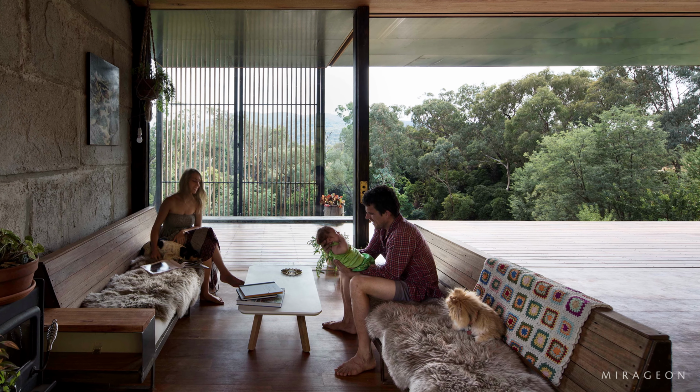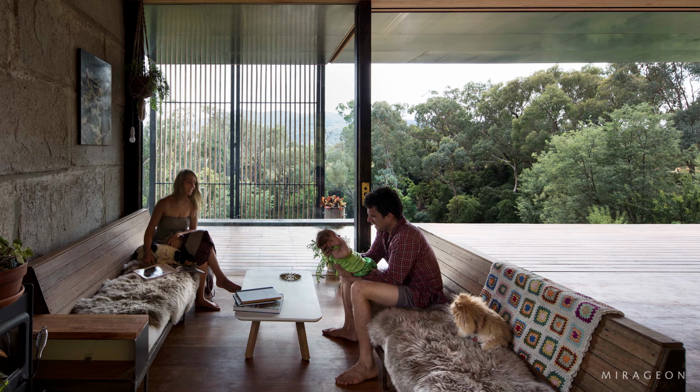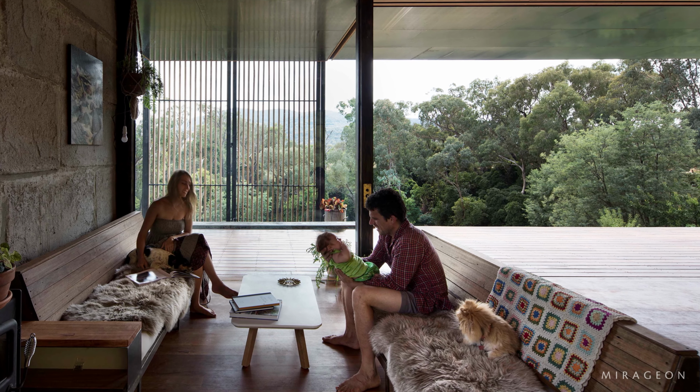The house is home to a young family of three who can now live comfortably and safely within the industrial zone.